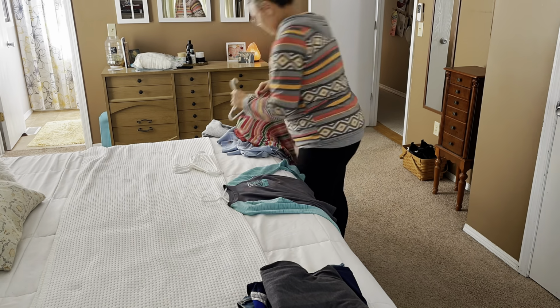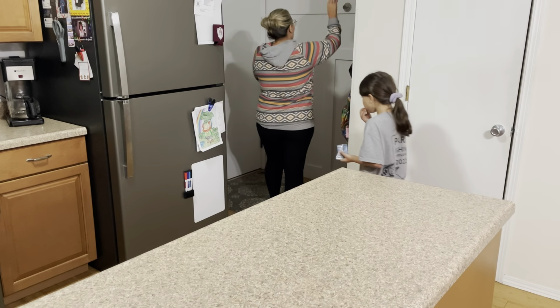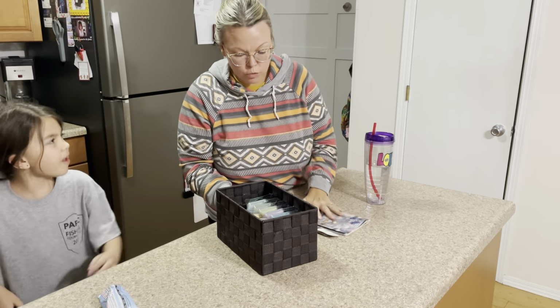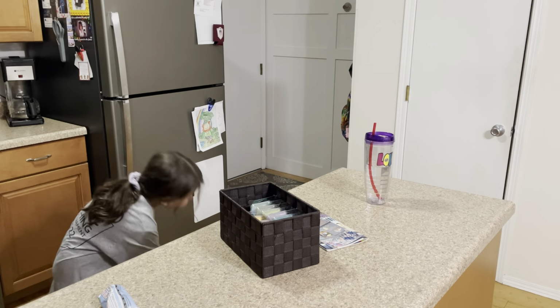I know it doesn't work for everyone, but I have also come across people that really like to do it that way. So I'm curious how you do your laundry at your house, if it's something you just do as needed, or if you have some sort of system in place.